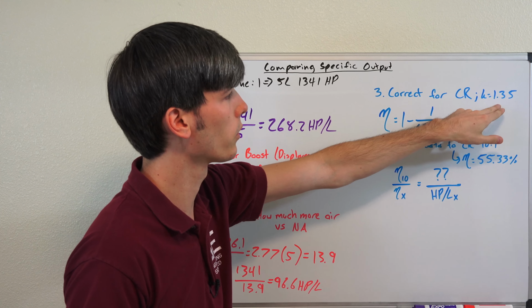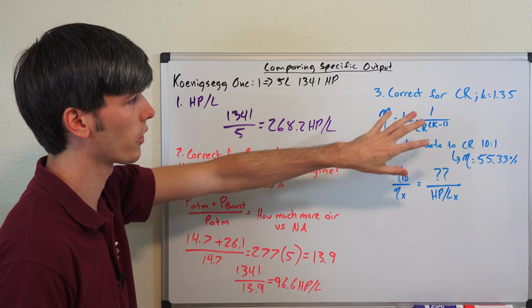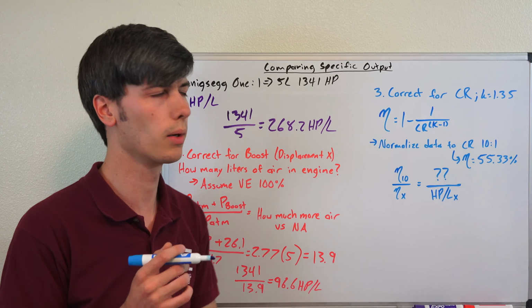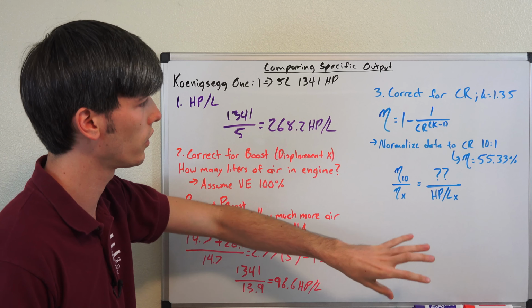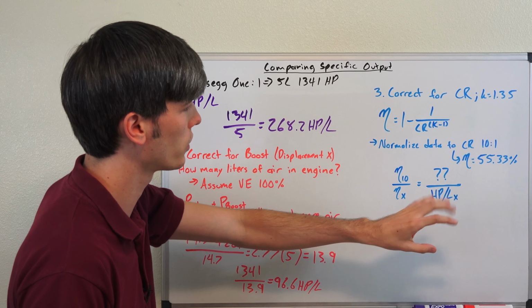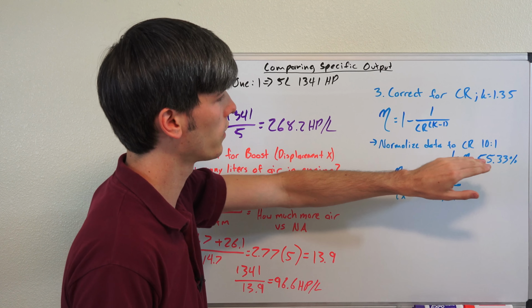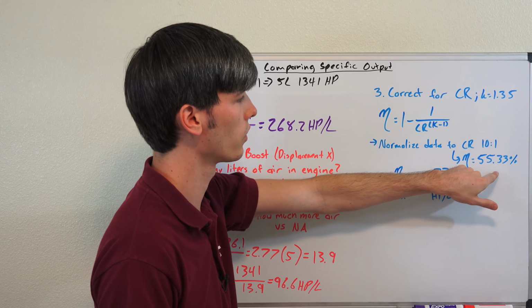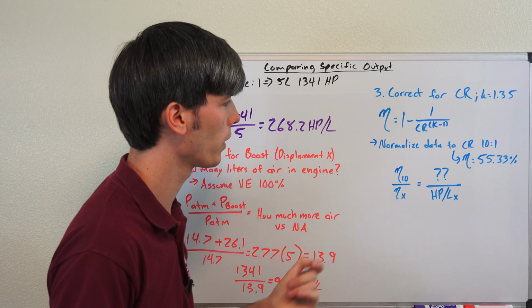K is going to be 1.35. Now I have a whole separate video explaining where this equation comes from, if you're interested, and the relationship between compression ratio and thermal efficiency. So I'm not going to go over it in too much detail here, but we're going to normalize the data for a compression ratio of 10-to-1, giving us a thermal efficiency of 55.33.